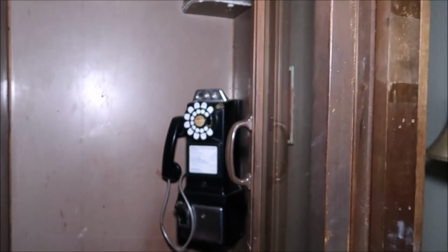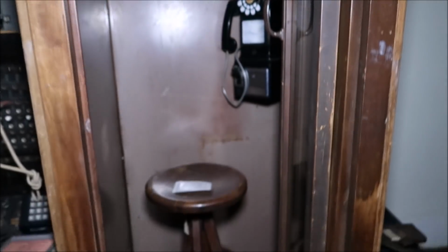I've seen phone booths, but not like this one. This is really old. I've seen the ones with the glass and the windows. This one here, you get in and you close yourself in. You got it.